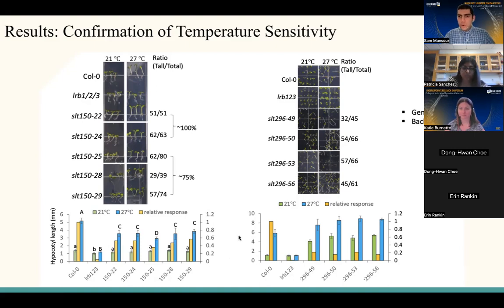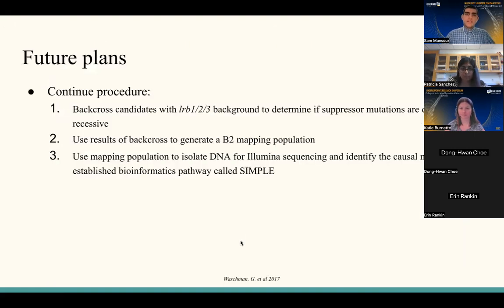So future plans is to continue the suppressor screen procedure I previously mentioned, which is we're going to backcross them with the background to determine once and for all if our mutations are recessive or dominant. And based on that, we're going to generate a V2 mapping population, which we can use to isolate DNA for Illumina sequencing and then identify our causal mutation via a bioinformatics pathway called SIMPLE.